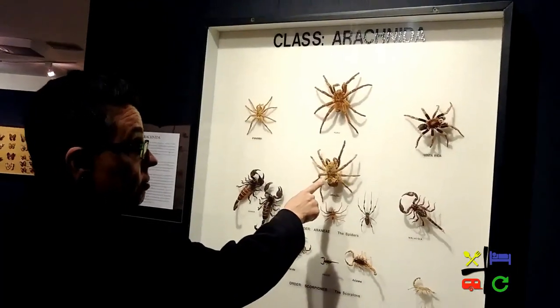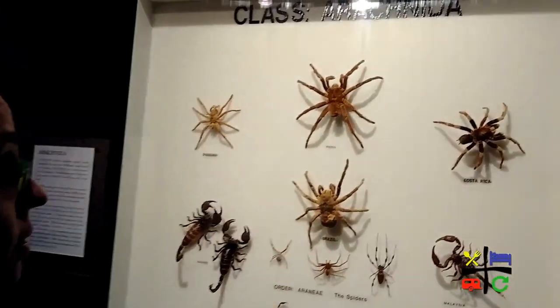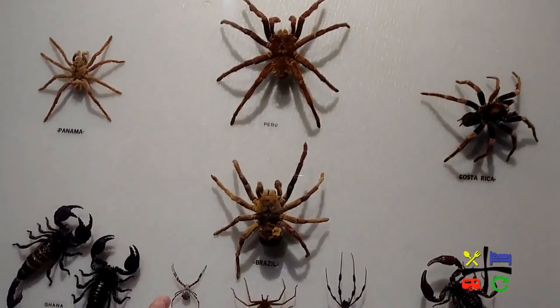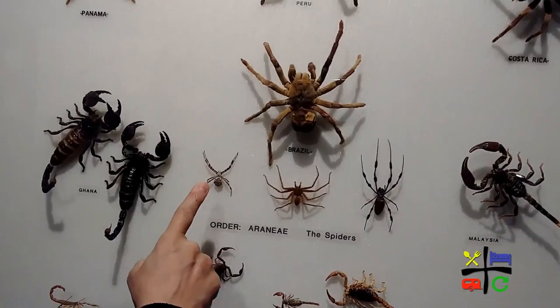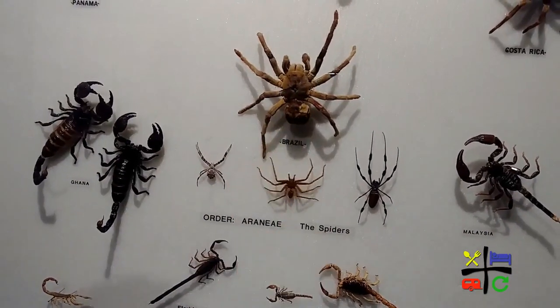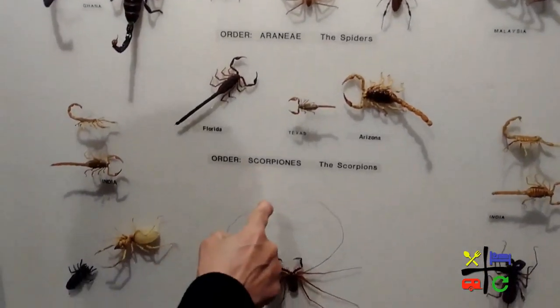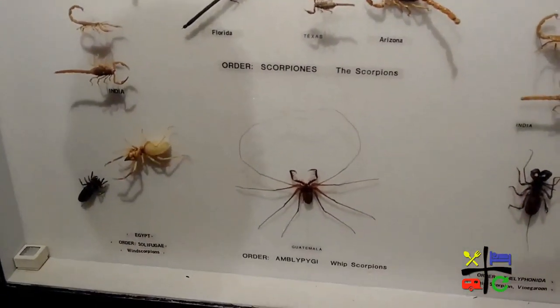Bug zoo. My ultimate fear. Lou makes fun of me because she says that I call the tiniest spiders big spiders. That's your big spider. Yeah, I think that's huge. My big spider. Yeah, that's a monster. Look at the antennas on this one. Oh my goodness.